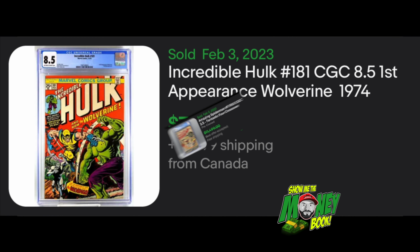The next book we're going to talk about is a massive one. It is a copy of Incredible Hulk #181 at a CGC 8.5 off-white to white pages. Now, this book was sold on February 3rd, 2023 for $7,999.99. Now, of course, I don't know if this is just a straight buy it now because it doesn't look like it's an auction. It was shipped from Canada and it has not been recorded on GPA.